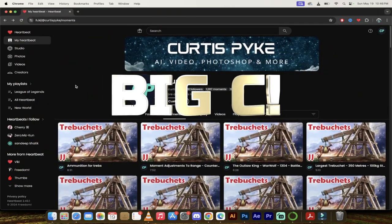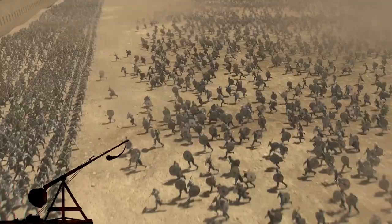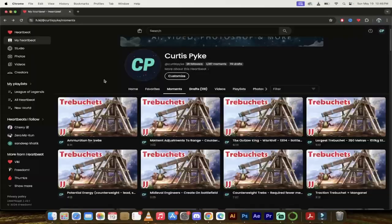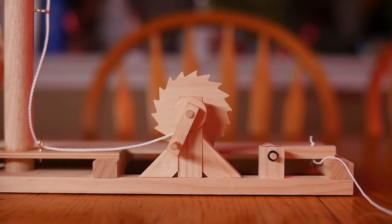Back in action today, I'm back using Heartbeat, and I want to talk to you about trebuchets, the siege weapon of choice since 400 BC, or before Common Era, depending on how you want to do that. Guys, this has been around for a while, as you all know, but here's the thing.